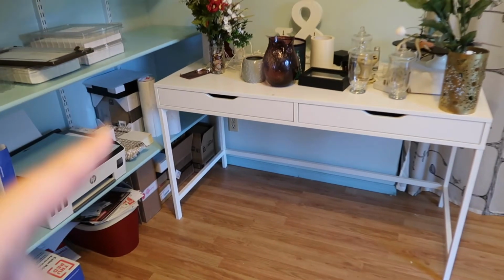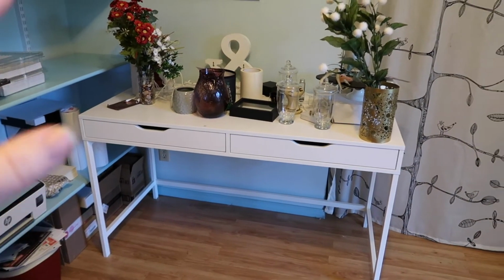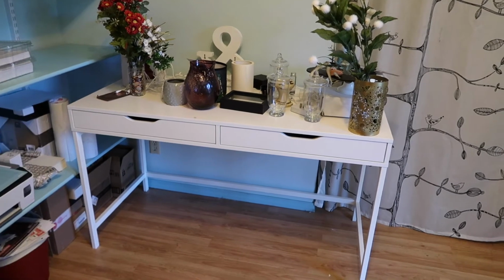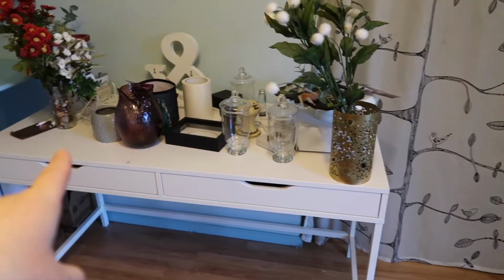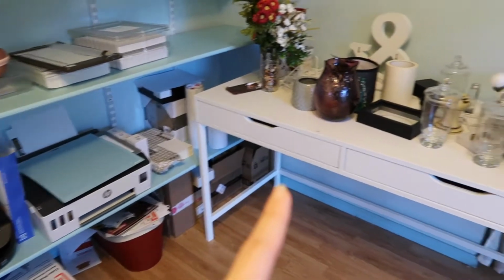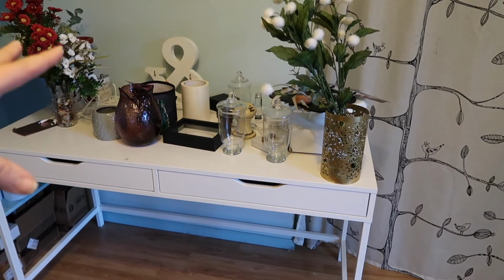This may or may not stay there. I might turn it and face the light because I really like looking out the window when I'm working, but I do have to consider I'm getting another monitor as well, so I need to keep that in consideration. Oh, and I need to clean this off because I do have another shelf that's tucked under my bed that I'm gonna try and put on top of the desk and see how I like it.